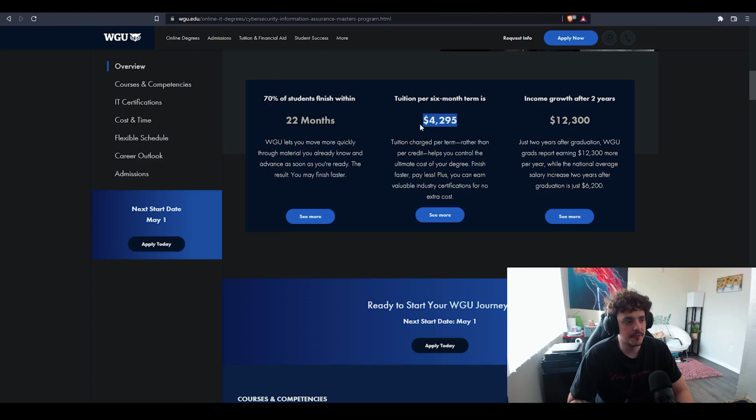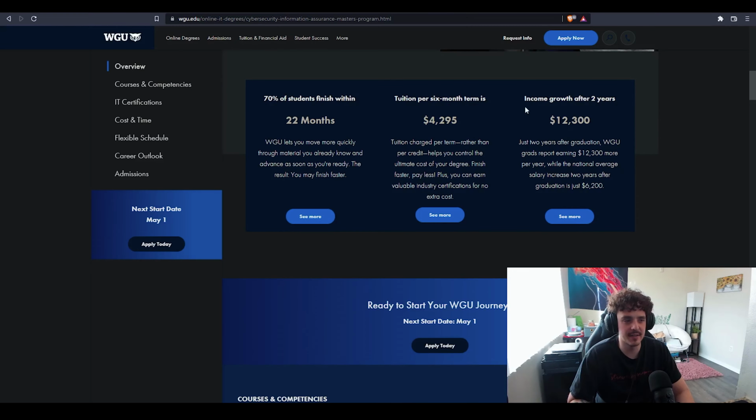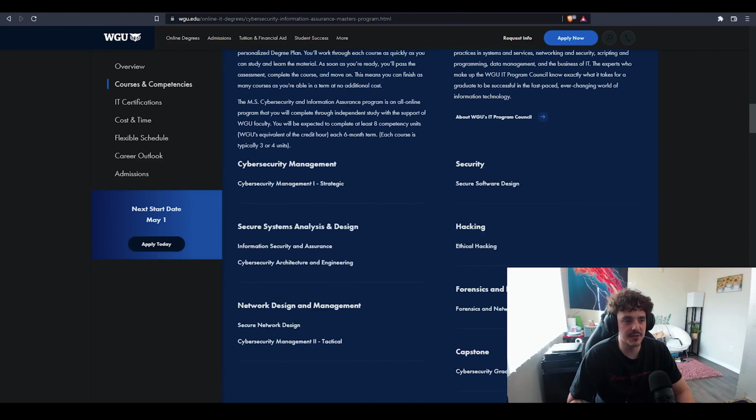They do have a $4,200 a month, a little bit more expensive than the bachelor's degree, but it's $4,200 for a 6-month period. And then your income basically boosts after 2 years, $12,000. So there's a lot of places where you can go ahead and apply and get a way higher salary for your master's degree. So don't be too alarmed by that. This is just a baseline price that they went ahead and stated. But this is pretty much their course and curriculum.